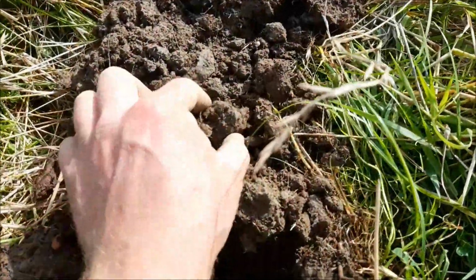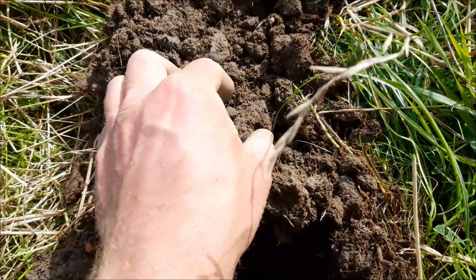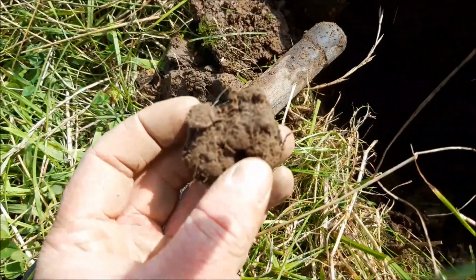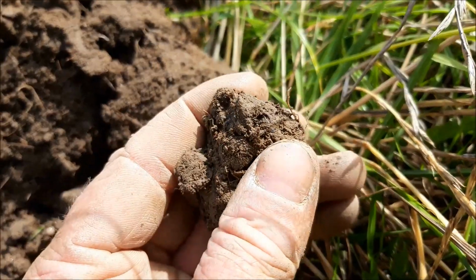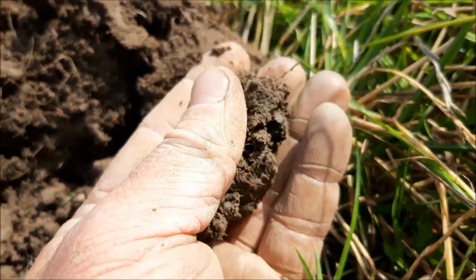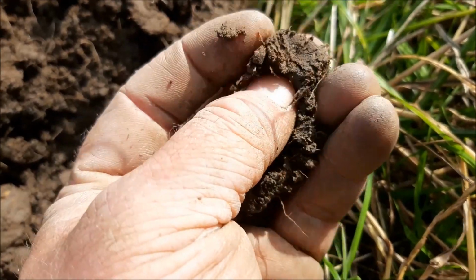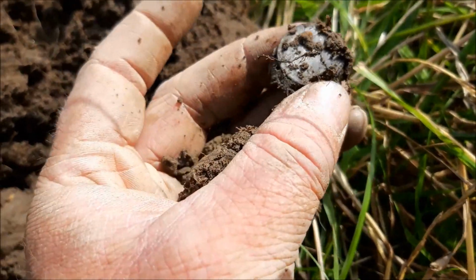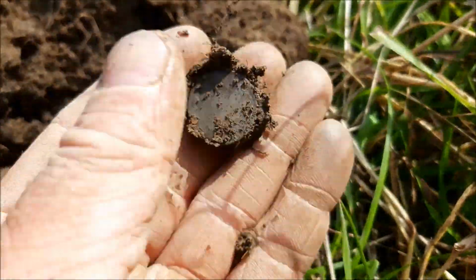Okay, we've got something in this little ball here. Could it be a coin? A little coin ball? It's a silver coin!